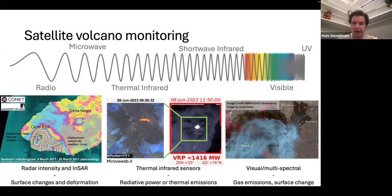Then in the middle here, we get into the infrared stage. Particularly the thermal infrared is very useful to detect, for example, lava flows, or if they're present, thermal features just before an eruption. And then all the way on the left-hand side, near the radio and microwave spectrum, this is where we get radar, and more particularly SAR, synthetic aperture radar, which can get us surface changes as well, but also ground deformation. And the great benefit of InSAR or SAR is that it works at night and through clouds. So no matter the atmosphere, we will be able to reach the surface and get an observation there.